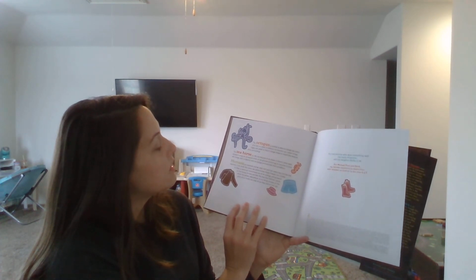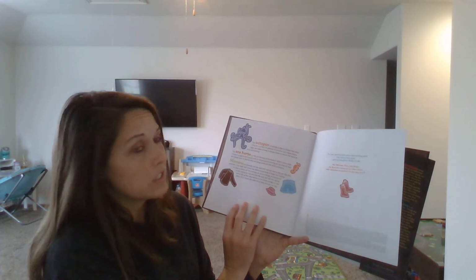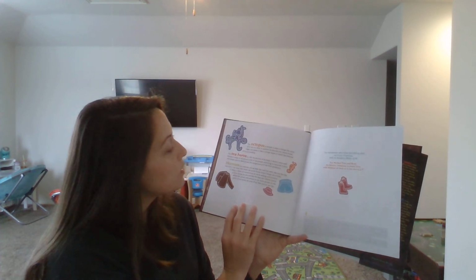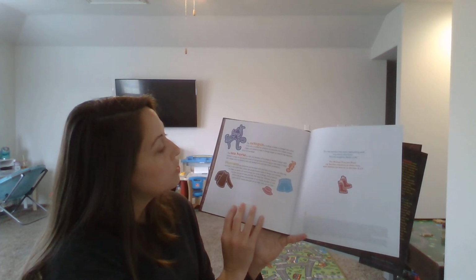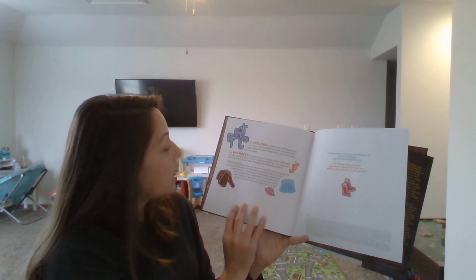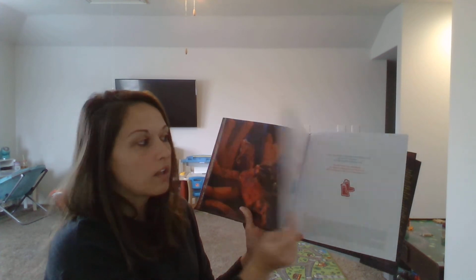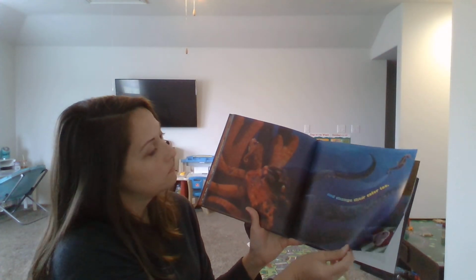The seahorse is a fish, but because of its shape, it doesn't swim very well. Instead, it wraps its tail around corals or seagrasses, anchoring to one area. It then will change color to blend in with the background and hide from predators. Seahorses do change colors. That's why they're on that page.